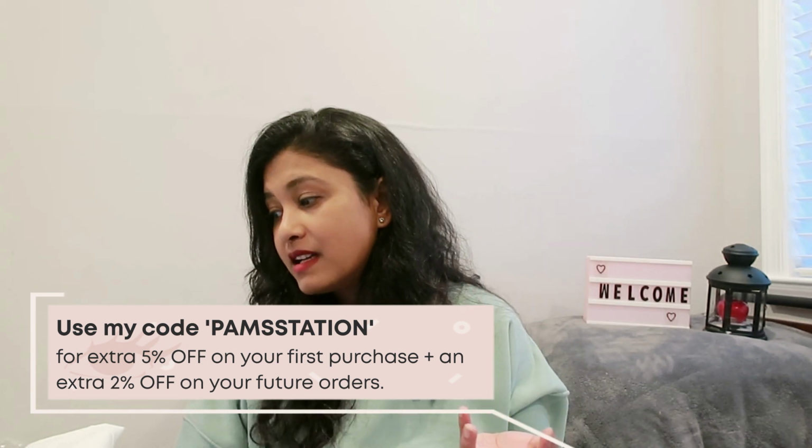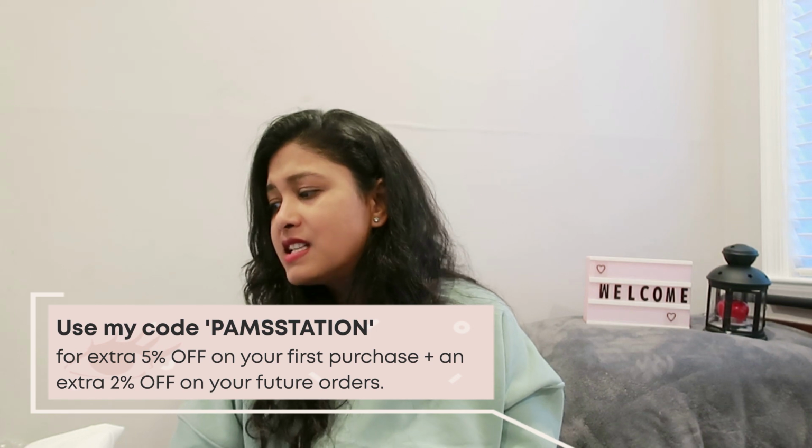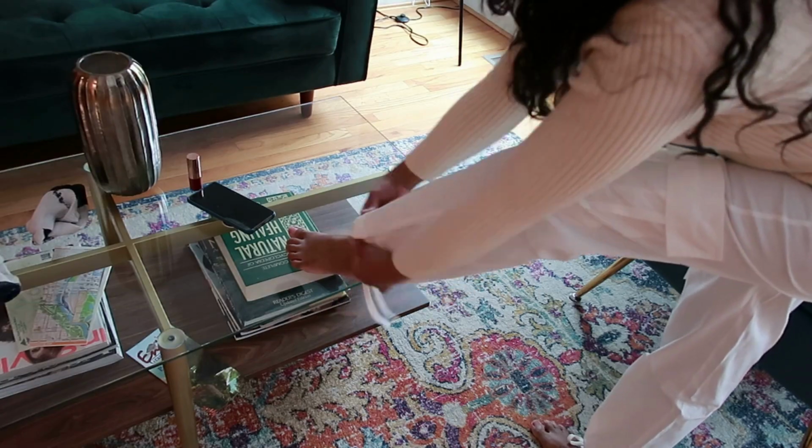They have it in black and white only, and sizes M, S and L. So check that out. I will share the link in my description box for you guys. Research everything, material, the size, the price, everything, and then go ahead and add to cart.